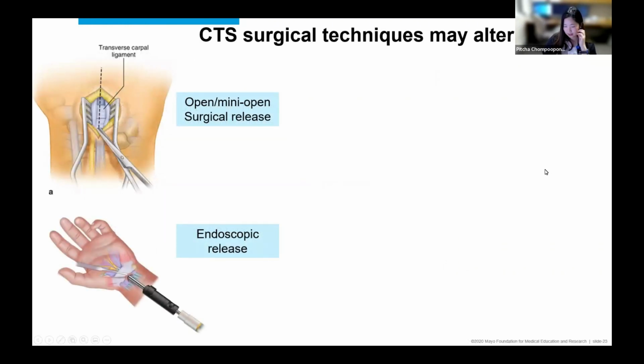I have this extra slide here because HNPP nerves are so physiologically fragile, so different surgical techniques might play some role in surgical outcomes. The picture shown here is the current conventional surgery technique, which is the open surgery. They just cut your wrist open and then decompress, or they can do endoscopic release, putting the camera in.